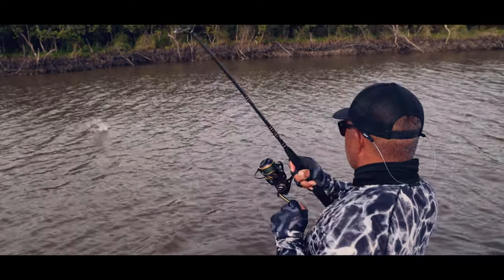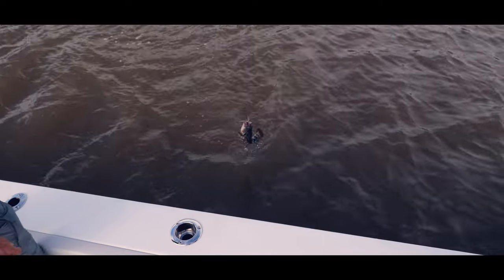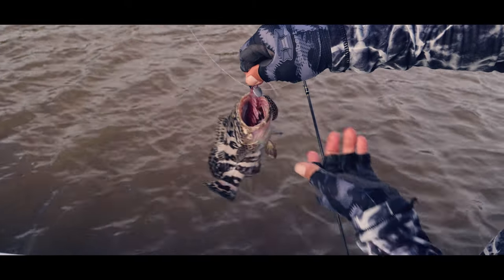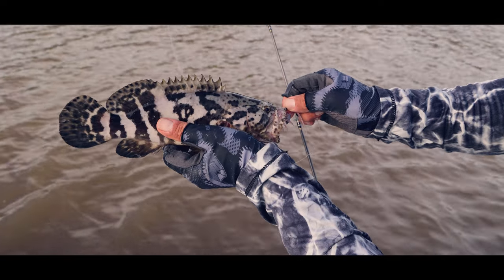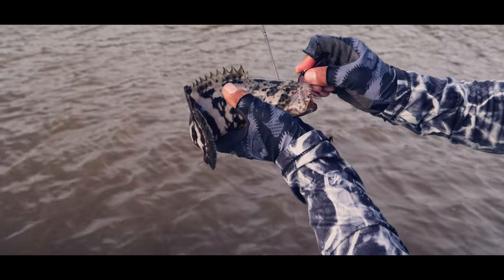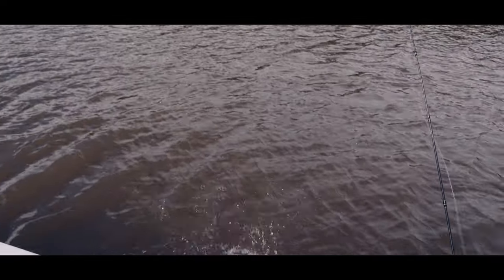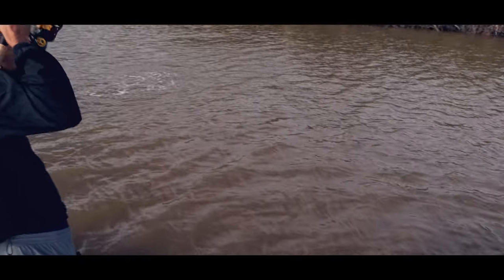Nice. Oh, rockfish. Look at that. Goliath. This is a baby Goliath. Woo! These things are vicious. They're highly protected, you can get a permit for them now. But this is the smallest one I ever caught, I think. Let me de-hook this sucker. Vicious guy. There you go. He acts like a shark.